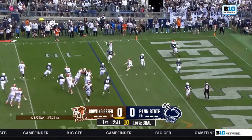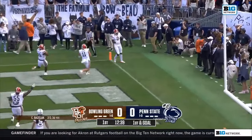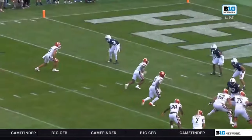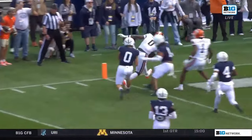Bowling Green has not run the football on this drive. It's a touchdown to the tight end, Harold Fannin Jr. Right down the field. Ball's right where it has to be. Just perfect. Excellent job by the receivers. Get a little bit of a pick there.